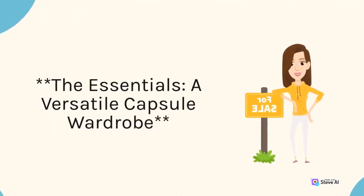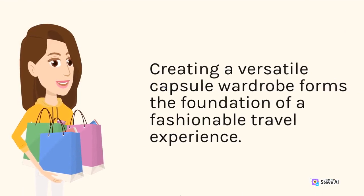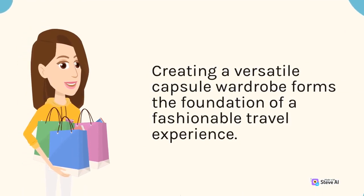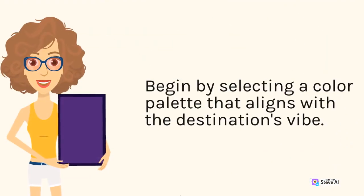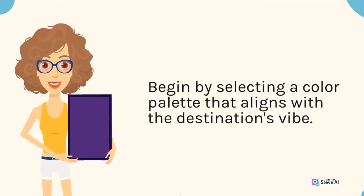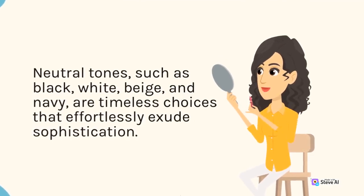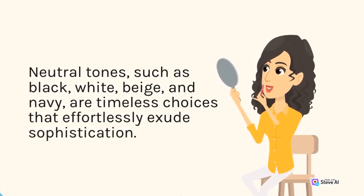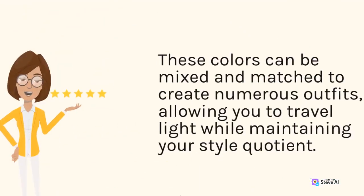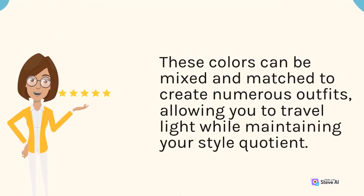The essentials: a versatile capsule wardrobe. Creating a versatile capsule wardrobe forms the foundation of a fashionable travel experience. Begin by selecting a color palette that aligns with the destination's vibe. Neutral tones, such as black, white, beige, and navy, are timeless choices that effortlessly exude sophistication. These colors can be mixed and matched to create numerous outfits, allowing you to travel light while maintaining your style quotient.